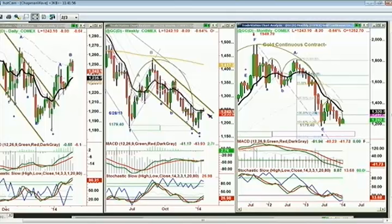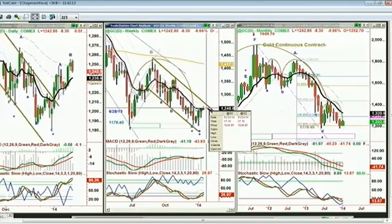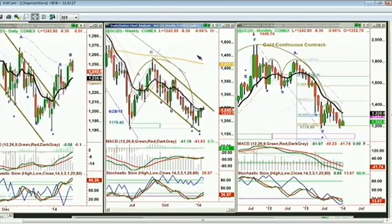It needs to close Friday afternoon. I don't know if it can do that, but Friday afternoon, the gold contract, this is the continuous contract. I'll give you the price of the actual tradable contract soon. But it needs to close at 1248 or higher. That's not a big deal. It's only 6 points up. But it needs to close above that by Friday afternoon.